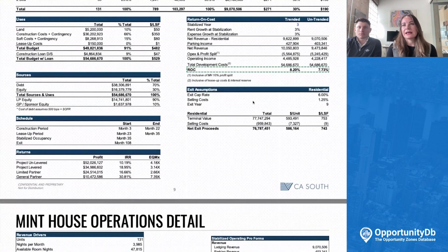We show this exiting at a 6% cap in 10 years. Obviously, exit caps in 10 years are pretty hard to predict, but we think that's pretty conservative because even in this recessionary environment and high interest rate environment, cap rates in Nashville are still trading around 5 or below.